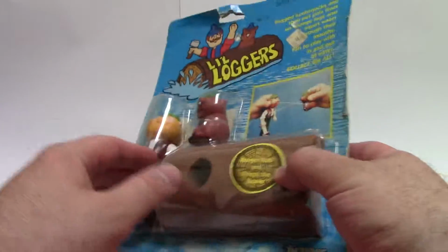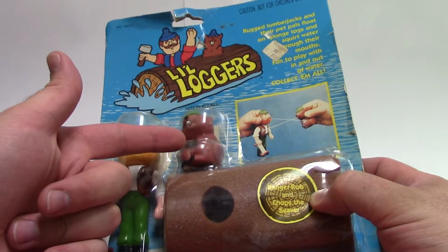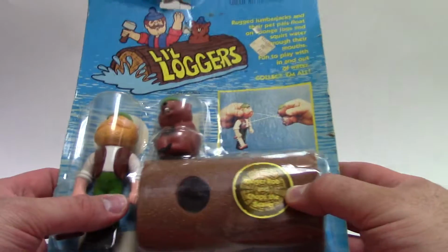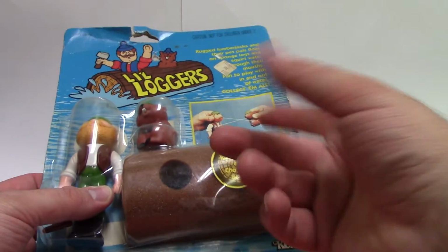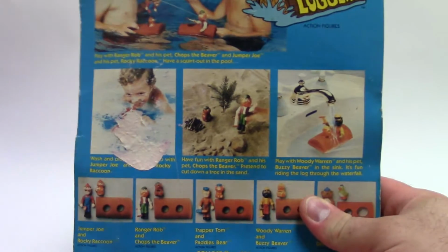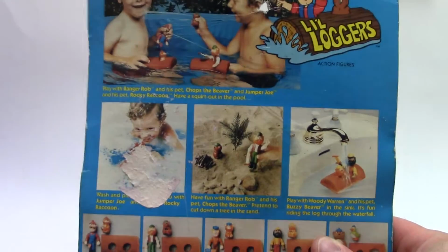So we basically have a figure, you get a little animal pal with matching hats, because you gotta have matching hats when you're cutting down trees. And also you get a foam, technically it's more like a sponge like I said before. It's a foam log that you can put them in to ride them around. And here's the back of the packaging in all of its 1980s glory.